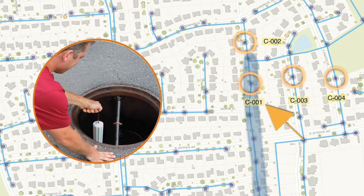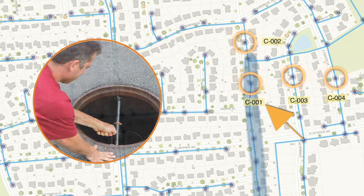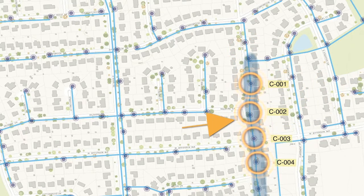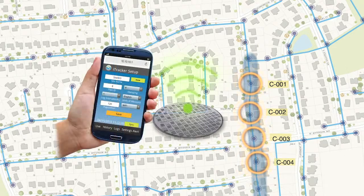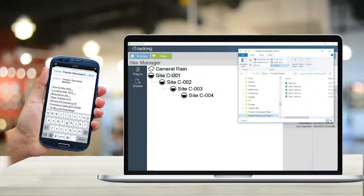Now that the mini-basins responsible for the highest contributions of I&I have been located, the iTracker sensors are repositioned to create a series of micro-basins within the highest contributing mini-basins in order to further pinpoint the sources of I&I down to just a few manholes. Identical to the procedure employed while investigating mini-basins, immediately following a major rain event, data is wirelessly collected from each manhole and then transferred to the iTracking analytical software for evaluation.